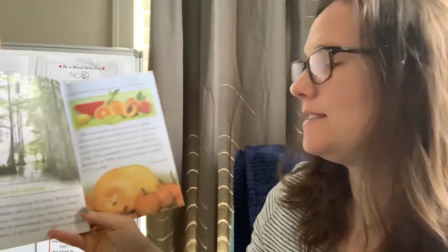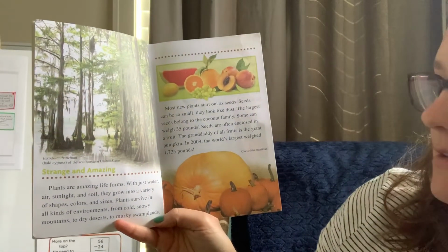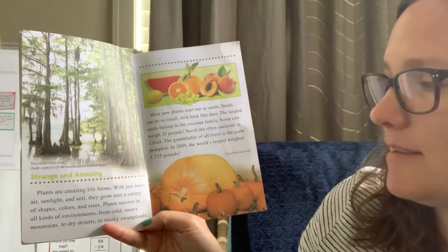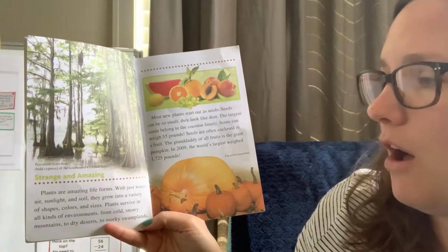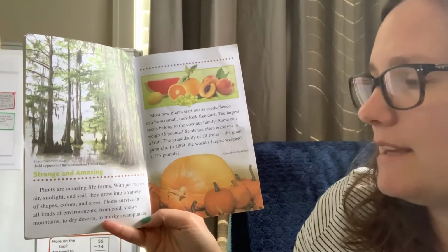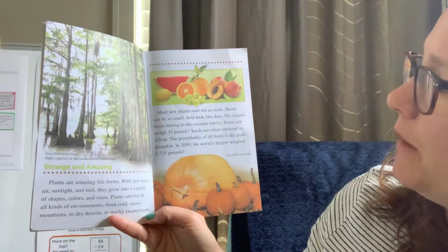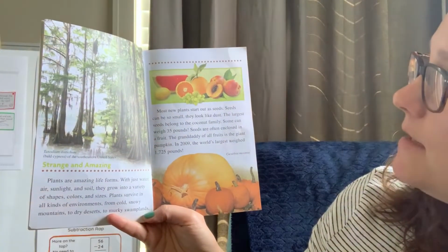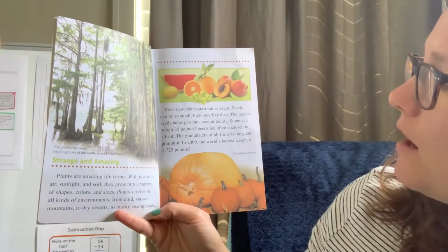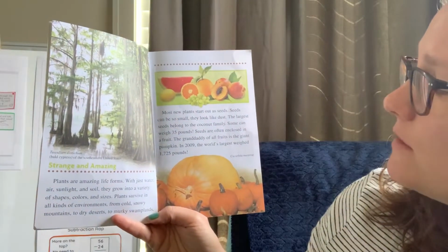Plants are amazing life forms. With just water, air, sunlight, and soil, they grow into a variety of shapes, colors, and sizes. Plants survive in all kinds of environments, from cold, snowy mountains to dry deserts to murky swamplands. Most new plants start out as seeds. Seeds can be so small they look like dust. The largest seeds belong to the coconut family. Some can weigh 35 pounds.